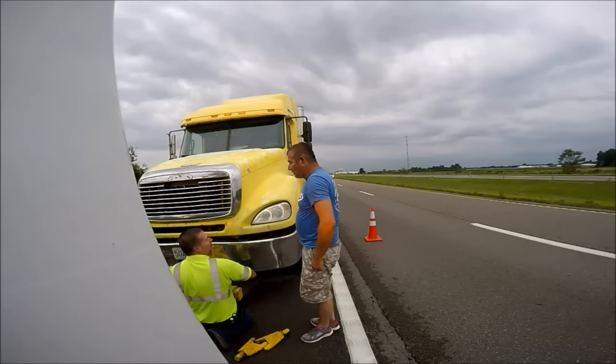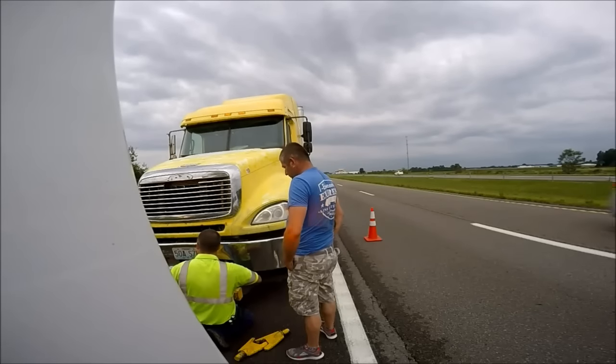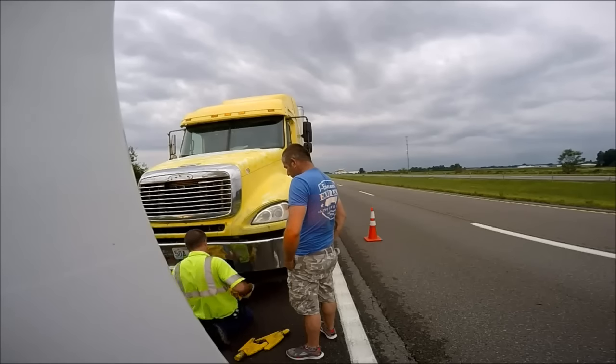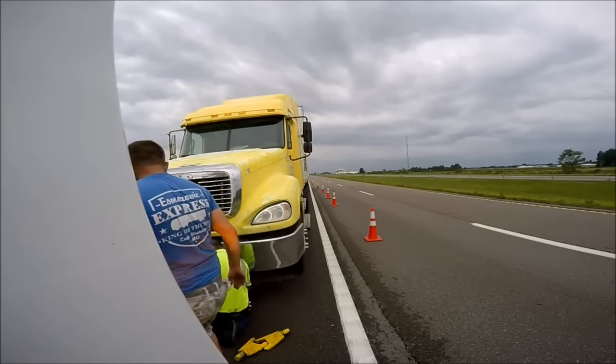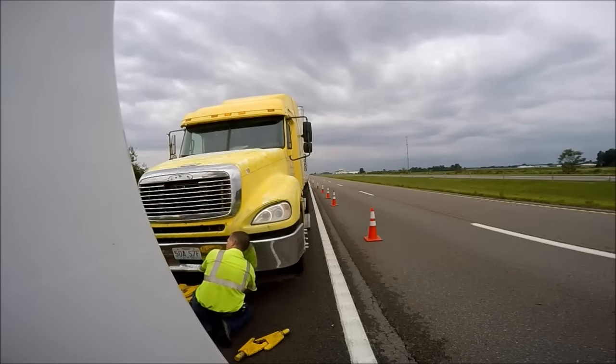I've got the shackle hooked up on the other side. I'm getting ready to hook the shackle up on this side. The shackle actually serves a dual purpose on this, as you'll find out later. I hook the shackles in.